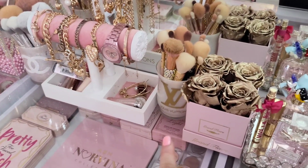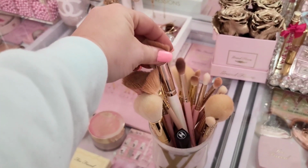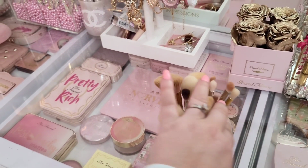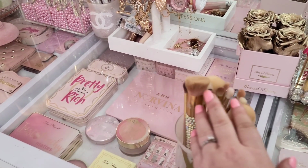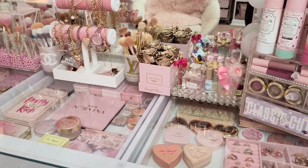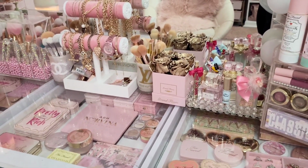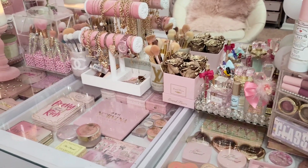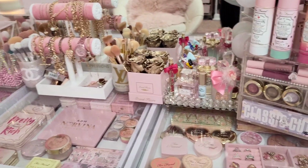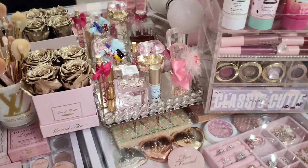And then beside it over here, we've got some more makeup brushes. Most of these are SL Miss Glam as well. And then I've got some Chanel lip products mixed in here and some lip liners. Next to it over here, I've got my little Graham Floors display that they sent me a couple months ago. You guys, it smells so good. And the roses are actually real eternity roses. Super cute little display.